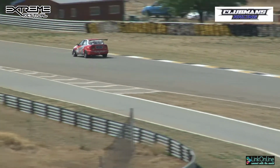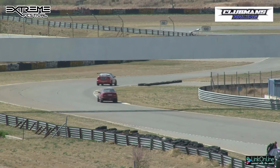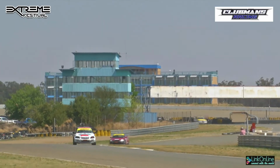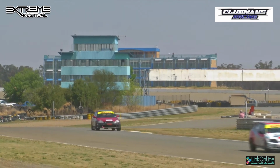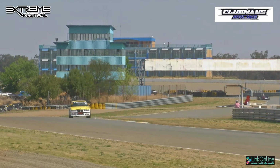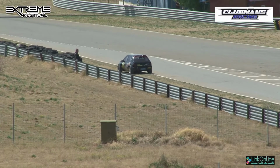Working hard here to stay in the heat, and Dwayne Brown on the sideline there, just in the foreground of our shot. So the Ford Figo looks like it might have given up the ghost. He's lost his wings on that Red Bull Racing Ford Figo. Pity to lose that Ford Figo, but he is parked on the sideline on the exit of pit lane.